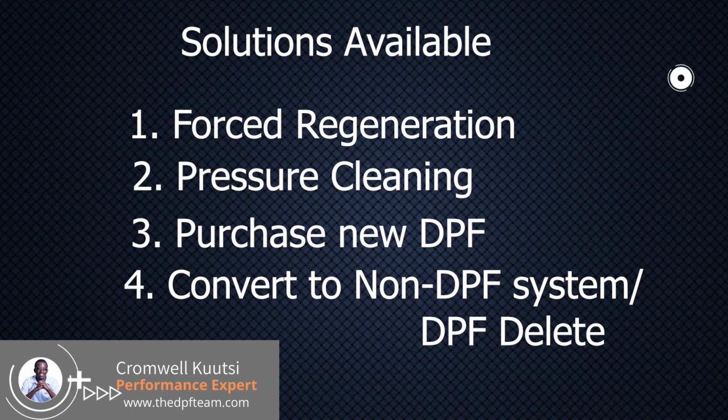So before you implement any of the three solutions I've listed above, right? Before you implement any of those three solutions, first of all, identify what has caused your DPF to fail, right? Because if you don't do that, you're going to find yourself in a situation where you're just chasing your tail, right?